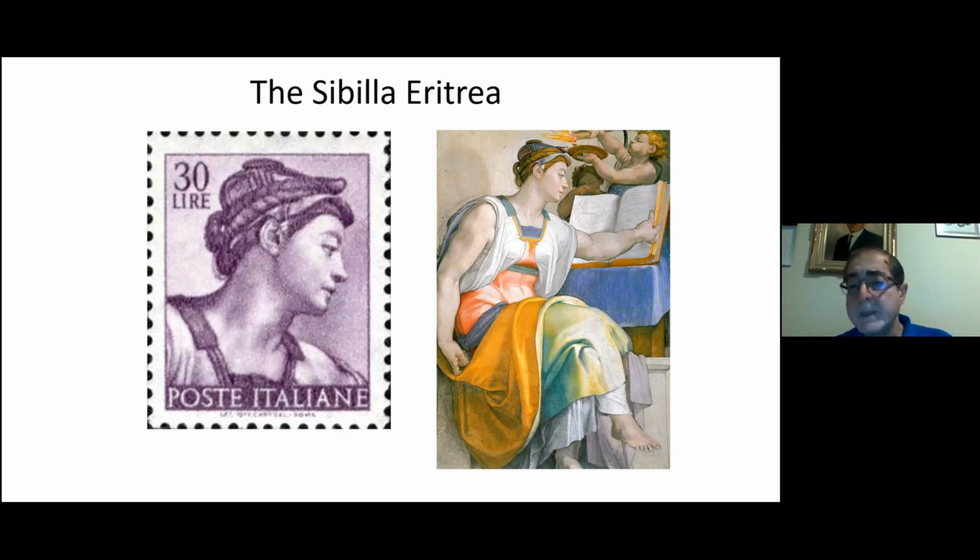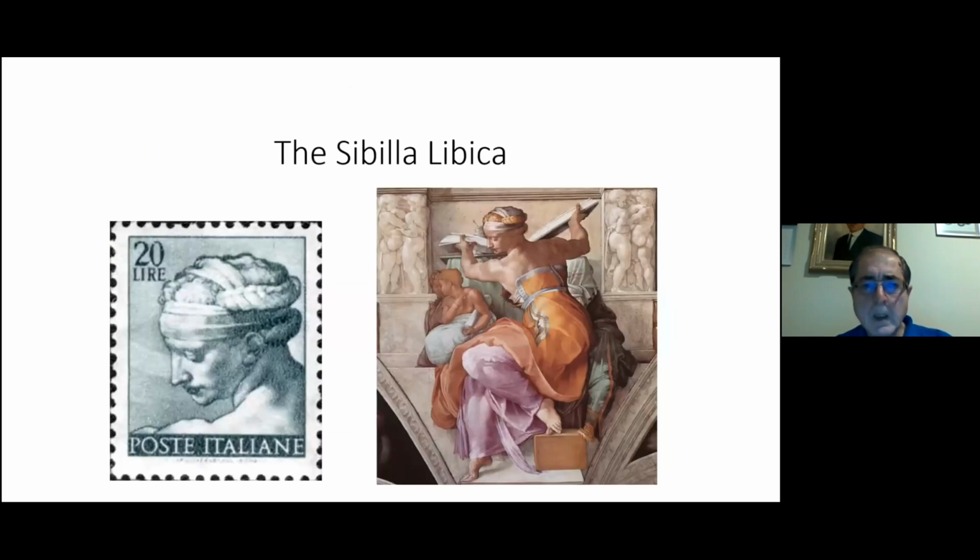And one of the Sibylla Eritrea forecasted at a certain point the coming of a particular messenger of God, that is then interpreted by religious people as being an indication that she was forecasting the coming of Jesus. This is the 20 lira stamp. Here is the Sibylla Libica. That's also a Sibyl who lived in Libya, this one.